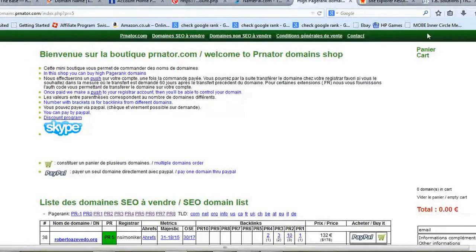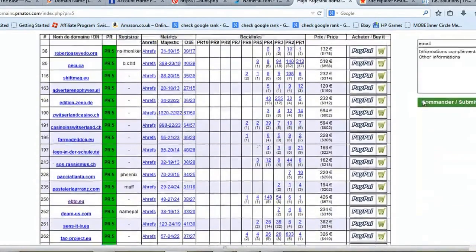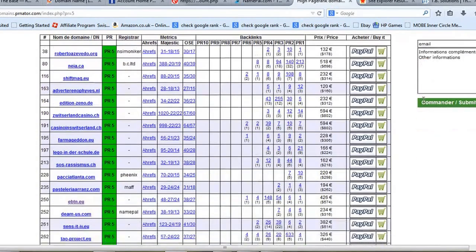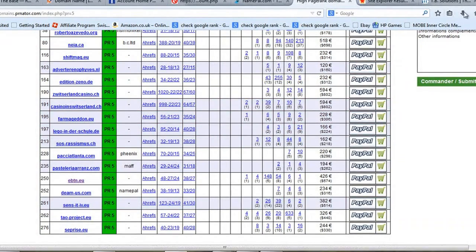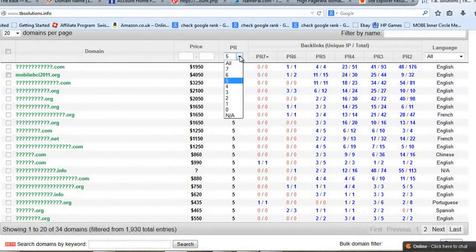But I want to go over these as well, because this is the fastest way to get an authoritative domain and get it built up, either as a money site, as the base site, or as a sidestep site. So just keep that in mind, okay? As you can see, the price difference here, you're looking at $100. There's one there, $700, 300, 100, 300, 800, 800, 300, 200, 200. Much cheaper than what we're seeing on here. That's a big difference. Just keep that in mind.